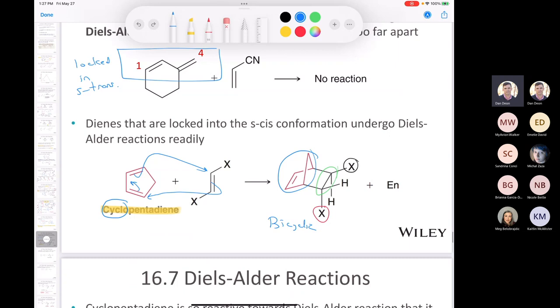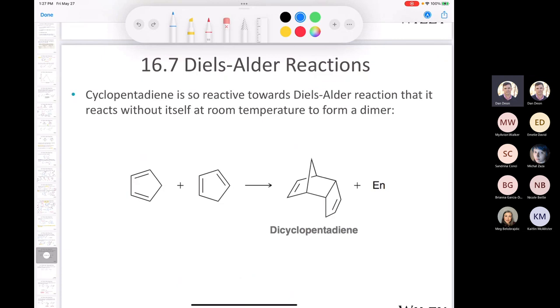Very cool chemistry. Just one more note about cyclopentadiene. If you have a pure sample of cyclopentadiene at room temperature, since it's locked in the S-cis conformation, it's just going to react with itself. It'll react super fast, and you make this cool compound, dicyclopentadiene.